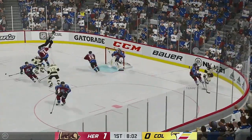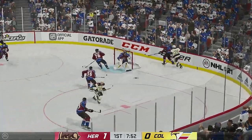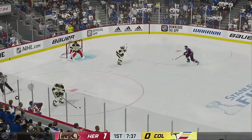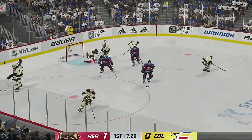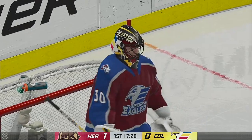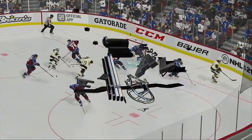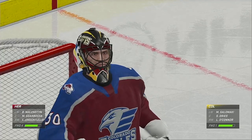Sends a pass over. Glove save. How did he get a piece of that? I think through traffic like that, you're just hoping the thing hits you. Slides the puck over. Salamaki's going to play it against the half wall. Oh, and he'll be shaking his head on that as they were so close. We're going to back this up again and get another look at this stop the goalie makes. He makes a solid save on a really dangerous chance.